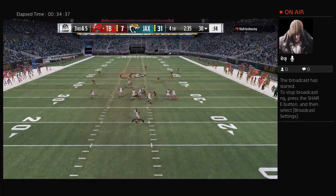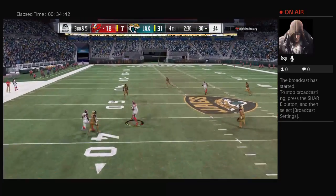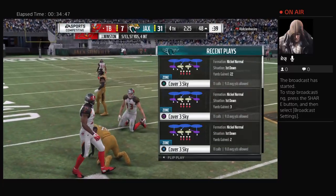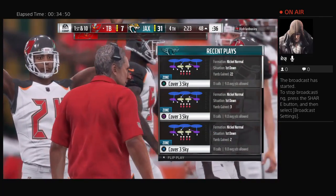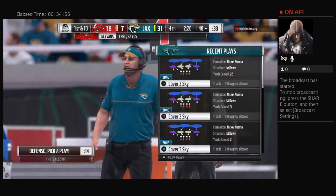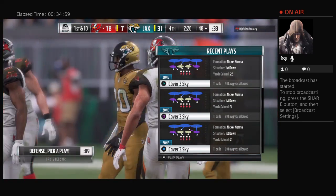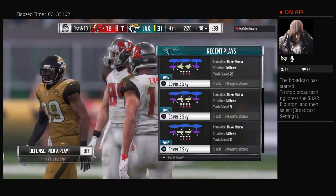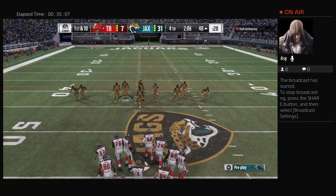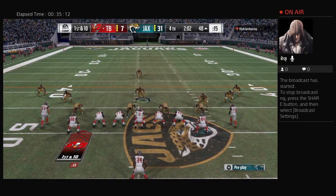On play action, Winston steps away to his left. He's got Evans. And he'll be taken down, but not before he gets into enemy territory. They convert on 3rd with a gain of 22. They don't need to run another play here before the 2-minute warning. Let's see if they do it anyway. Ready. Move ready.